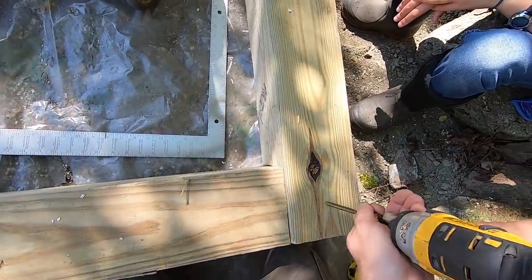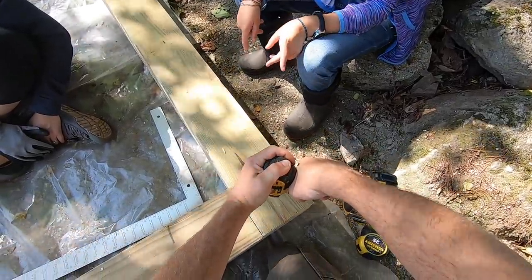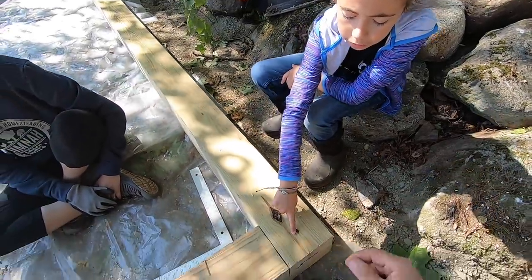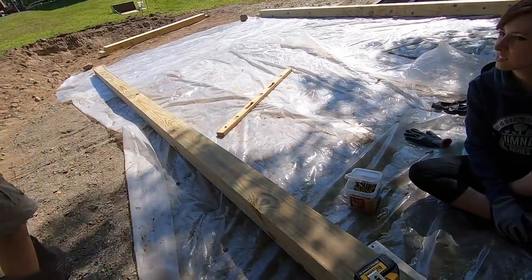Oh, good. That's a long screw. 6 inches. What's that? Are you gonna keep the tag on? Yep. Now we can set that last post in.